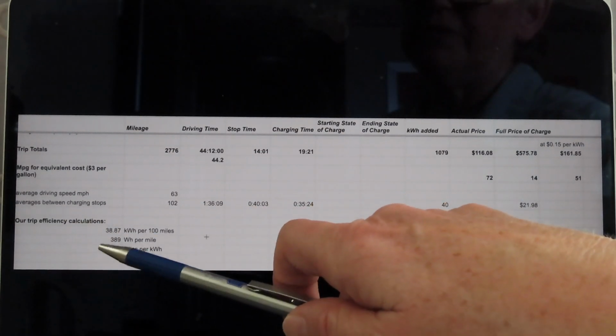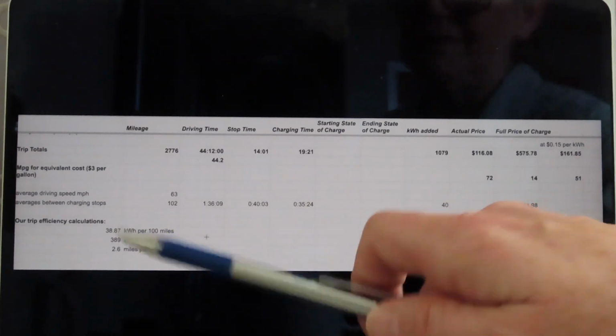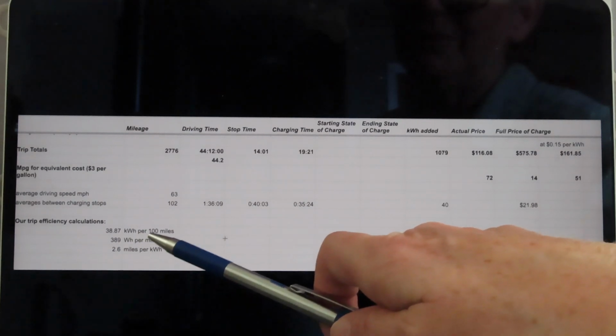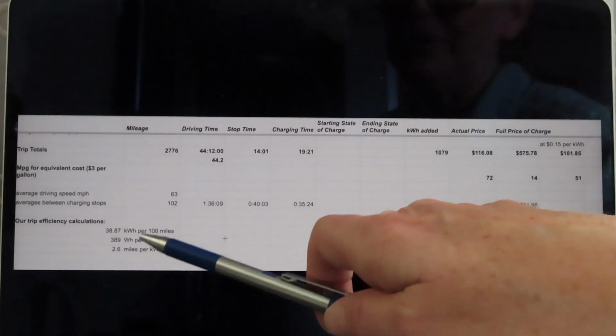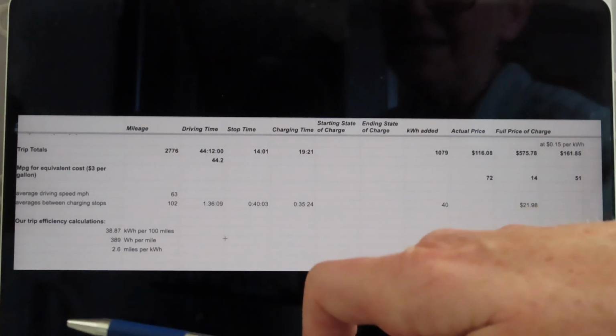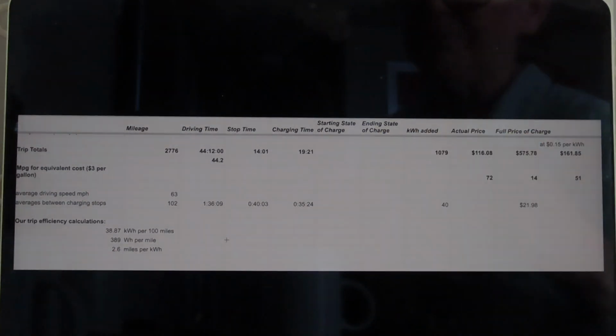So if we look at our fuel efficiency over the whole trip, different places quote it kind of differently. Some say kilowatt hours per 100 miles, that would have been 38.87. If you do watt hours per mile, that's 389. And if you did miles per kilowatt hour, it's 2.6.